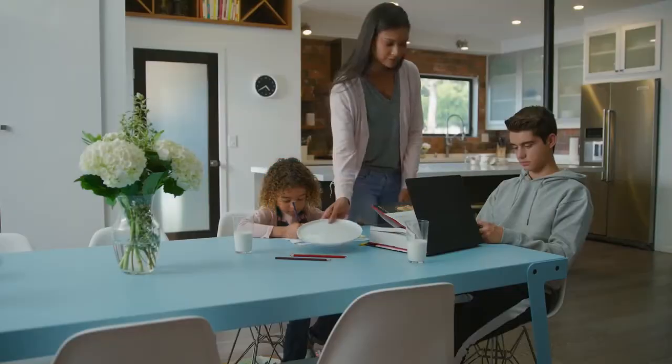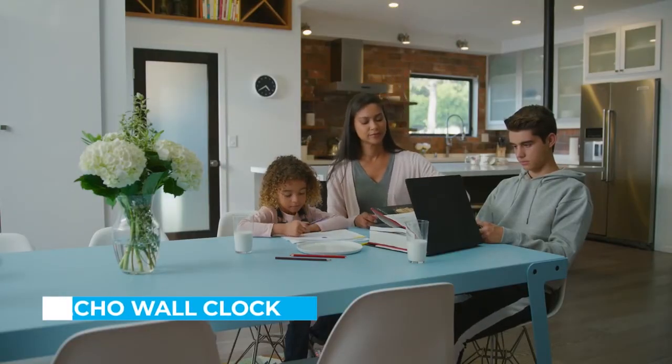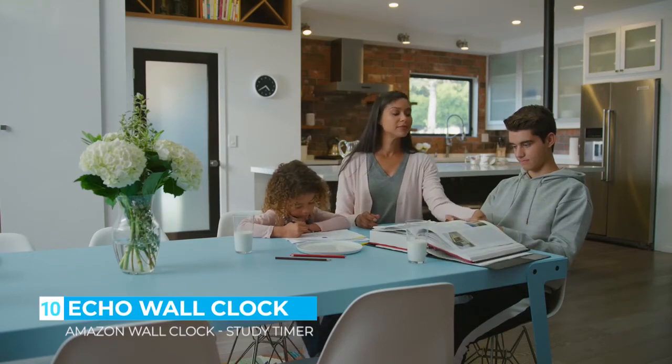Say hello to Echo Wall Clock. The Echo Wall Clock helps you see one or all of your timers at a glance.